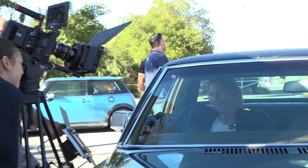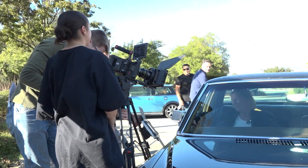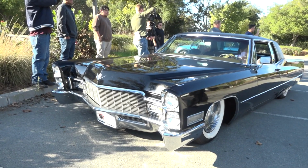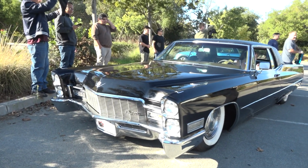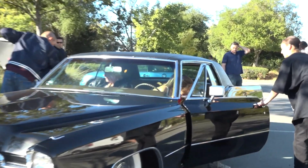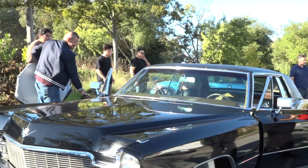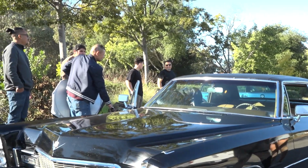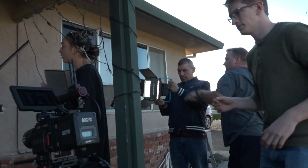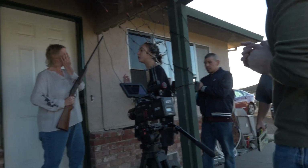You can see our actor there performing, and me talking to Mateo's dad, who is the owner of the Cadillac. Just some cool car shots. We shot some drone at this site. This is just right in front of the soccer fields.